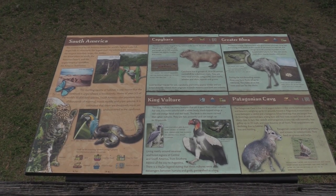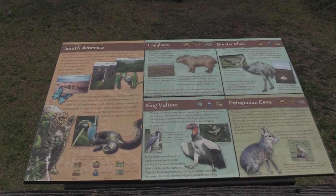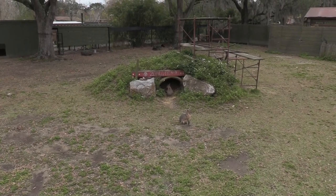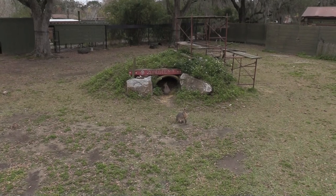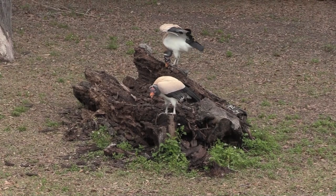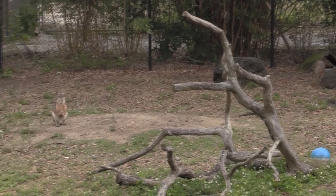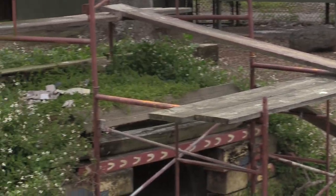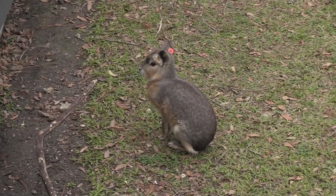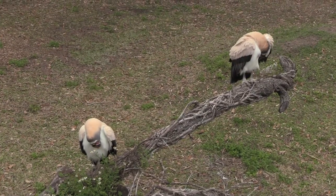I got South America. Some animals are in here: a capybara, king vulture, Patagonian cavy, and a greater rhea. Patagonian cavy right out here in the front. Several king vulture. I do not currently see the greater rhea or the capybara, so I'll check back a little bit later. Get a fantastic view of them here. The king vulture got a little bit closer.